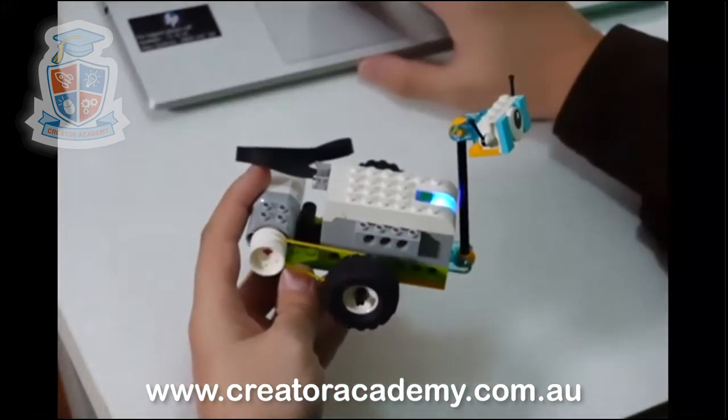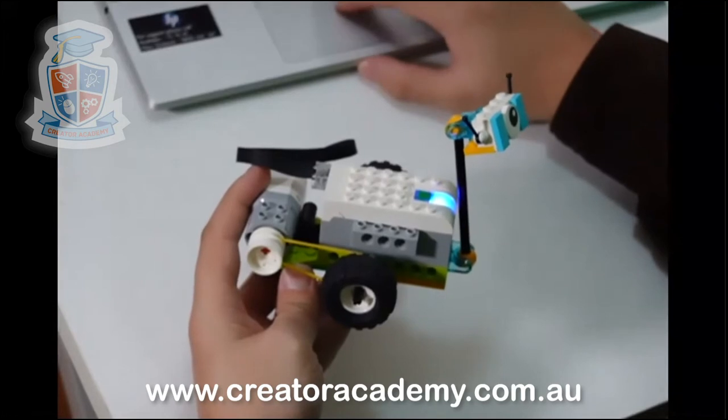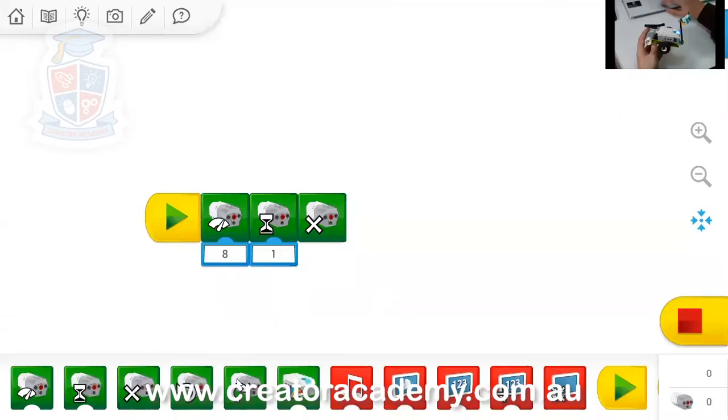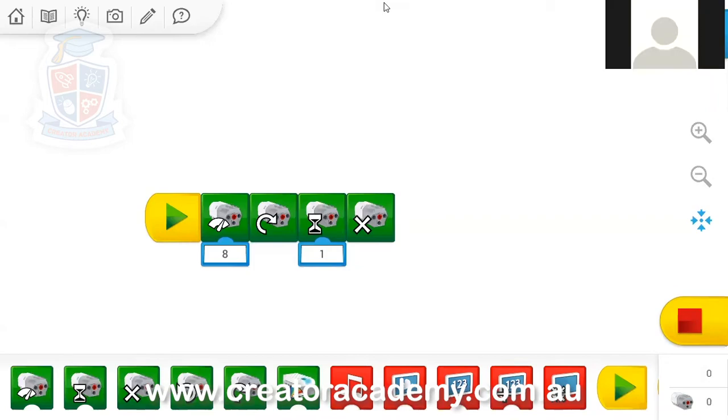So here, I'm going to get back into the code. And then I've got to drag in the clockwise block. Okay, but where do I put it? I actually have to put it straight after I set the power of the motor. Okay? Set straight after the power of the motor.